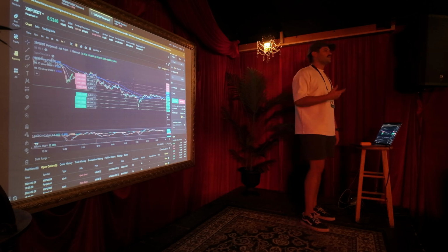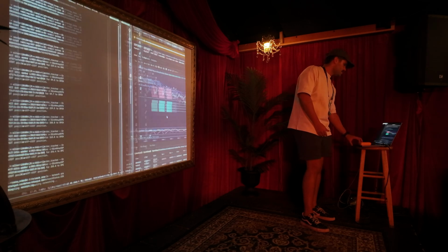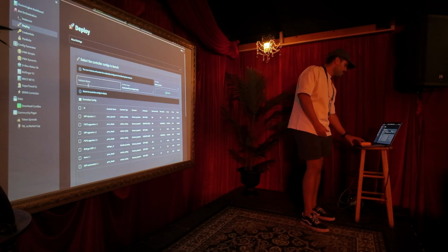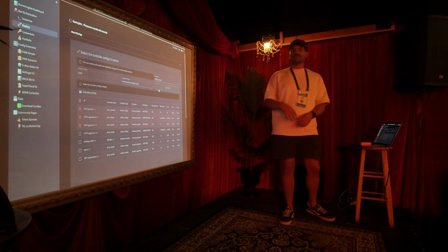So now you will say, okay, what if I want to deploy more strategies, right? You can come back to this deploy tab, put, I don't know, bot 2, and now I'm going to deploy a few strategies that I'm going to show you. Like this. Let's deploy this. So now we're going to deploy 3 more strategies in another bot.